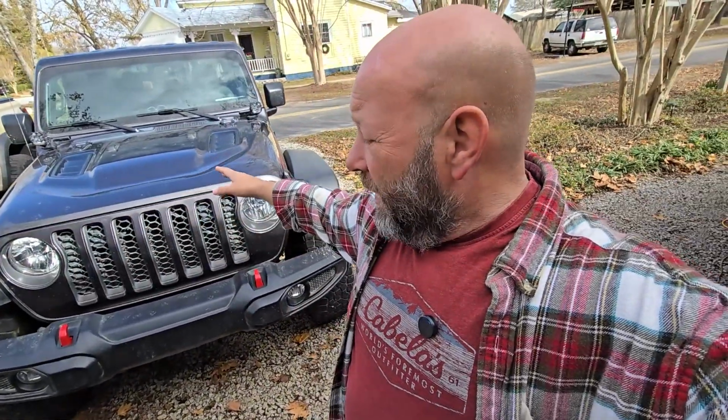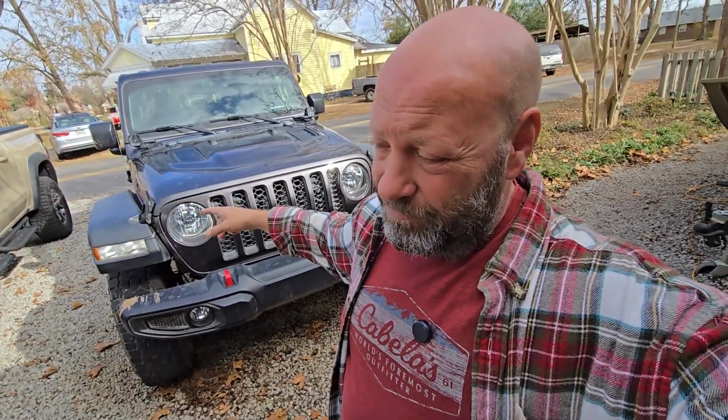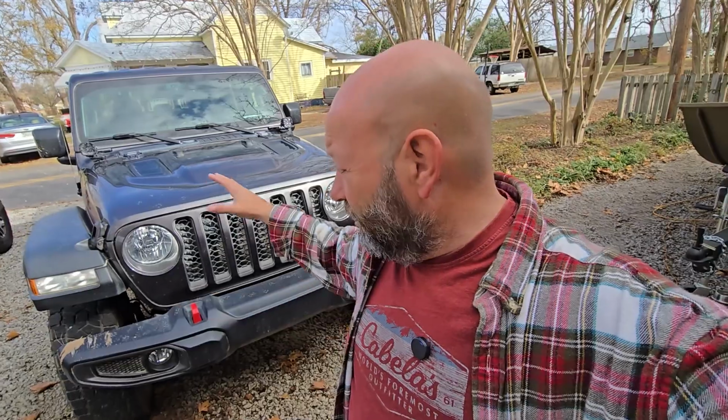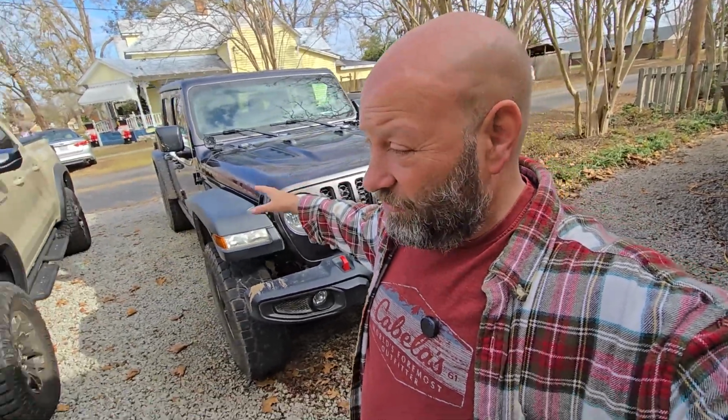Here, we have lower horsepower and torque in the motor. Naturally aspirated V6, way lower power, but we have 4.10 gears. And we also have an 84-to-1 crawl ratio, okay? Transfer case, 84-to-1 in this thing, which is just amazing. Or crawl ratio in here with that transfer case.